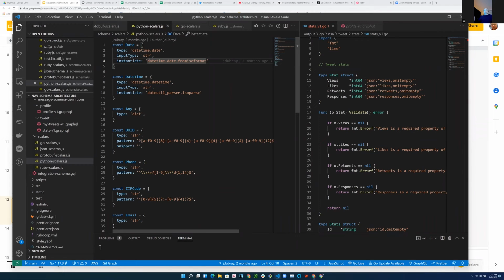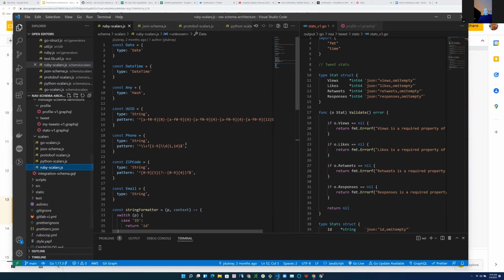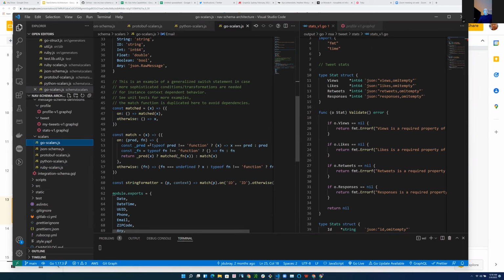I cannot say we have thought of all the possible cases. We have thought of cases that are reasonable for us within our scope. I agree with you that this needs to be extended at some point, but so far we've not really felt the need to do so. We've been able to deal with it with what you've seen. But it's easily extensible because you see instantiate in a Python scalar definition. It has no meaning in other languages. So you will not find the same thing.